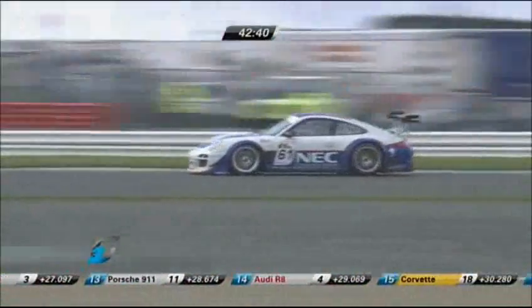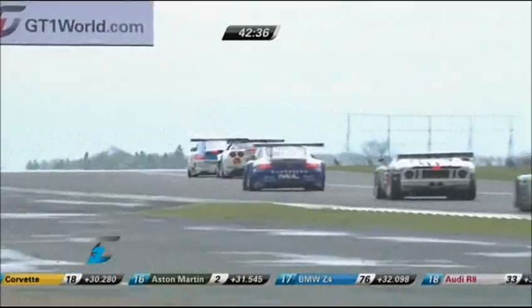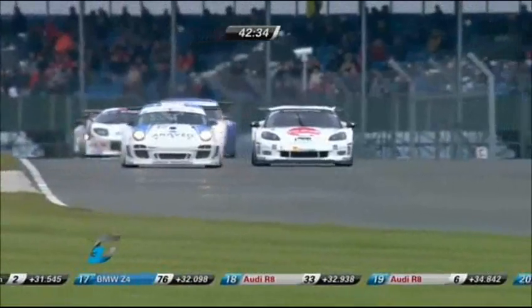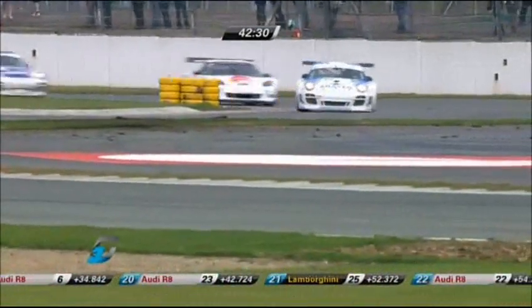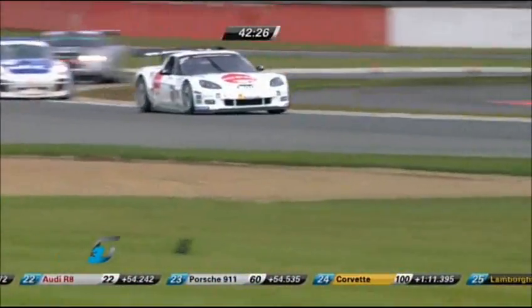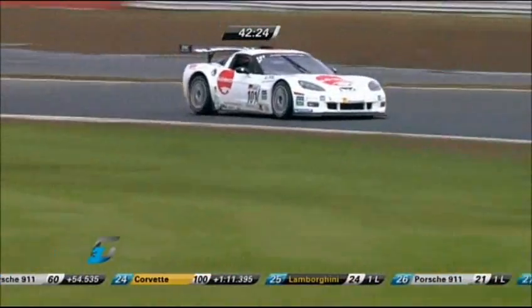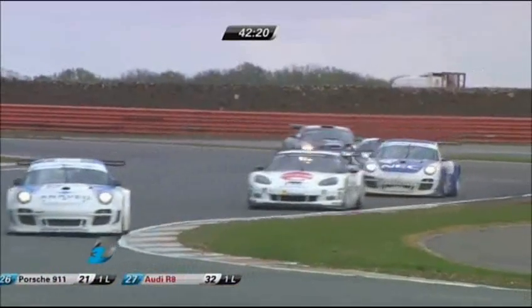Here is this battle. There is Marco Holzer in 3rd place, and he wants more than that. But look now, the Corvette is challenging around. Going to look to the inside, going into Becketts. That's an awfully difficult place to make a pass. It is, and the interesting thing with this battle with these front two is, of course, it's going to help the next 3 cars behind, because obviously they're going to be battling, slowing each other up, and it's going to close the gap.